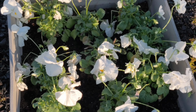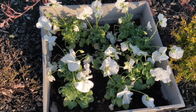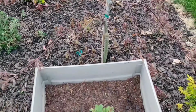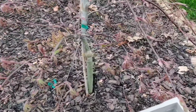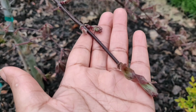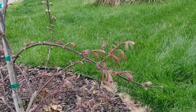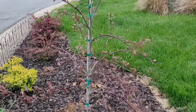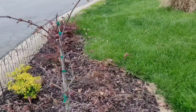Quick interjection, guys. I ended up finding these pansies on clearance from Lowe's, so I just planted them around the helenium. This planter will be moving just because this tree is going to take up a lot of space. And y'all, it's starting to flush out a bunch of new growth. So excited about this tree. Y'all know this was my little pride and joy purchase last year. I love this tree.